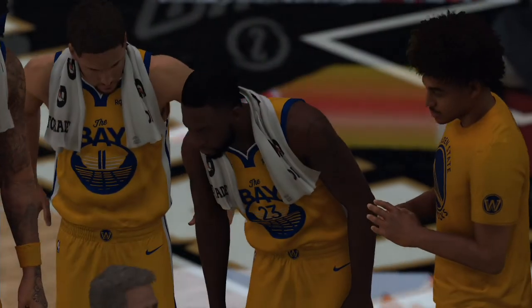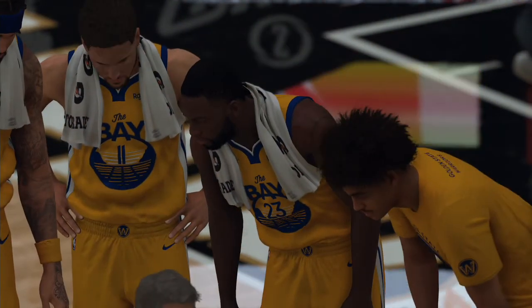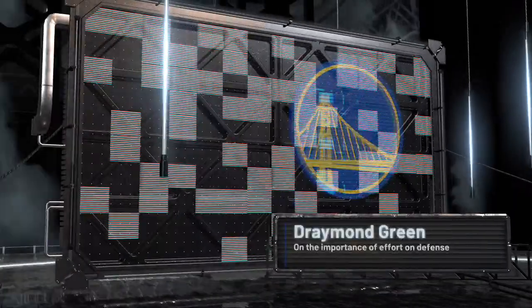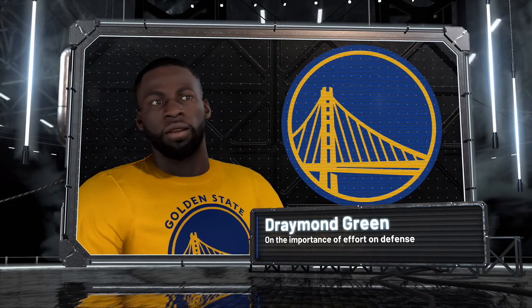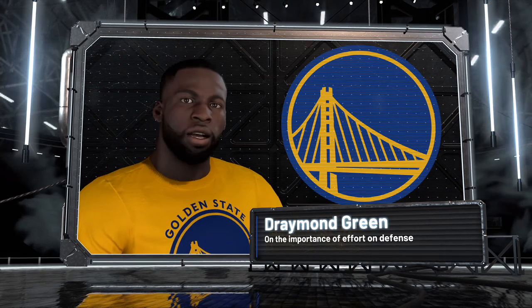One of the most demonstrative players in the game, Draymond Green speaks about the importance of passion and effort on defense. That's all defense is. It is effort. It's the effort to want to communicate. It's the effort to take that one extra step to help someone. It's an effort to move up one step to get into the ball as opposed to sitting off the ball.